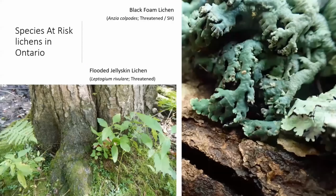I bring up that species because black foam lichen is actually a federally protected species at risk that's also found in Ontario. But in Ontario, it's historic, possibly extirpated. So it hasn't been seen in the province for decades, and we don't know if it's still there anymore. Historically, it's known from Eastern Ontario, so it's definitely one to keep an eye out for. So have a look for it on hardwoods, sugar maple in particular, oaks.